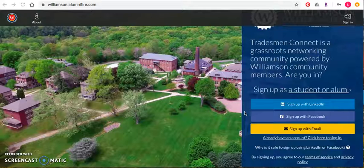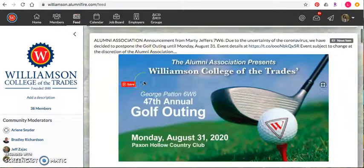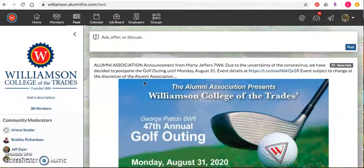If we have your email on record, you will be approved automatically to join. If not, you can expect to be approved within 1 to 2 business days. Once you create your profile and sign on, you will be brought to the Newsfeed page. Here you will see information updated by the college. Members can also post to the Newsfeed with job asks, offers, and other discussions.